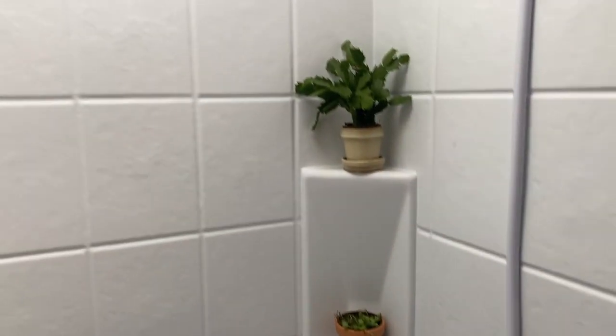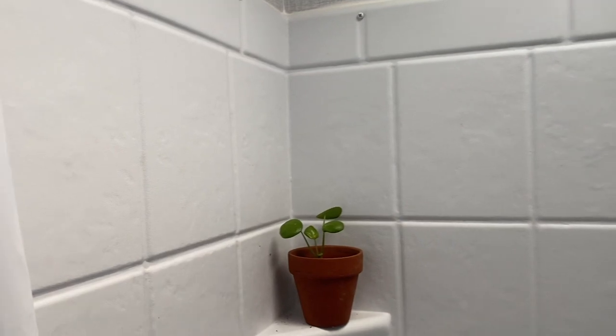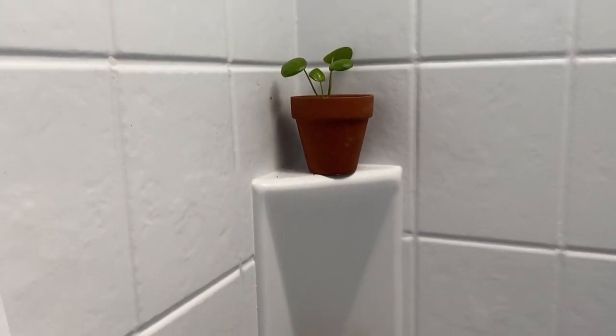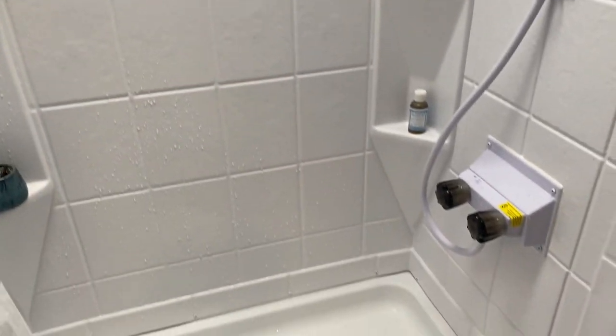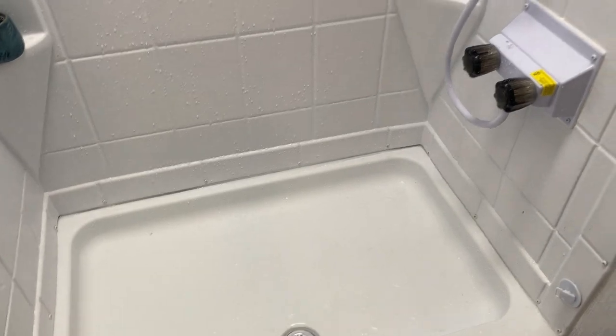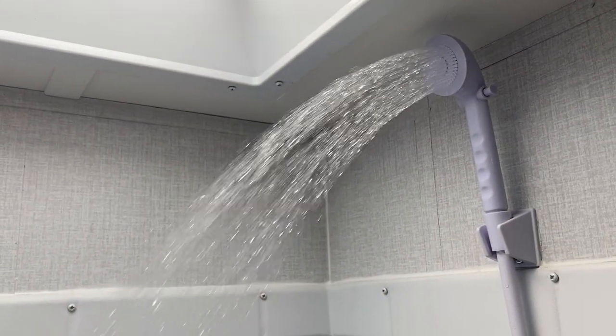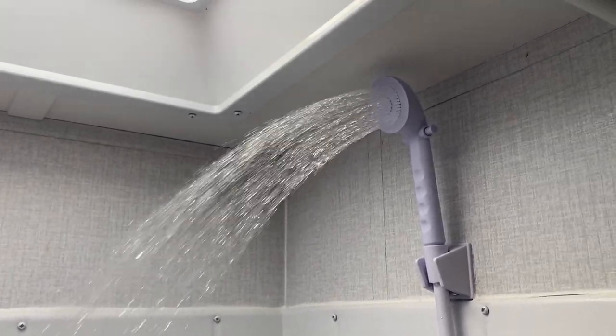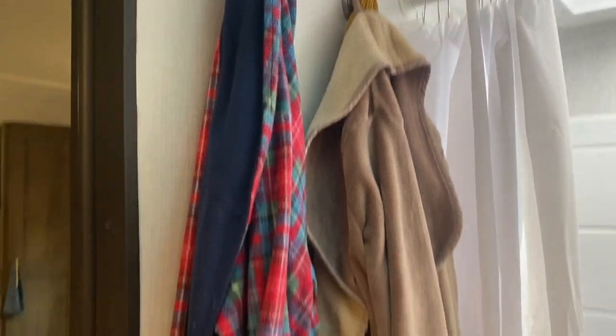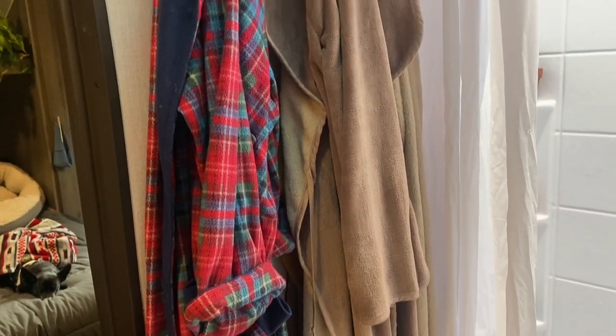We don't keep much in here because we don't use the shower, generally speaking. This is where the ferret cage goes, but I do utilize the little corner pockets for the light. And it is a nice little shower. It puts out good water pressure, and it also gets pretty hot. So we just have our robes hanging right over here. It's nice because we always know where they're at, and then we hang towels there too to dry.